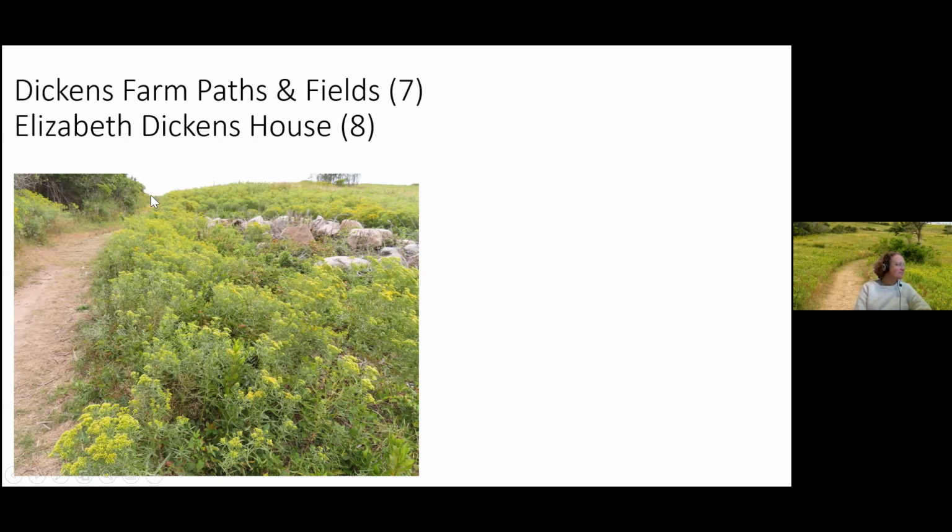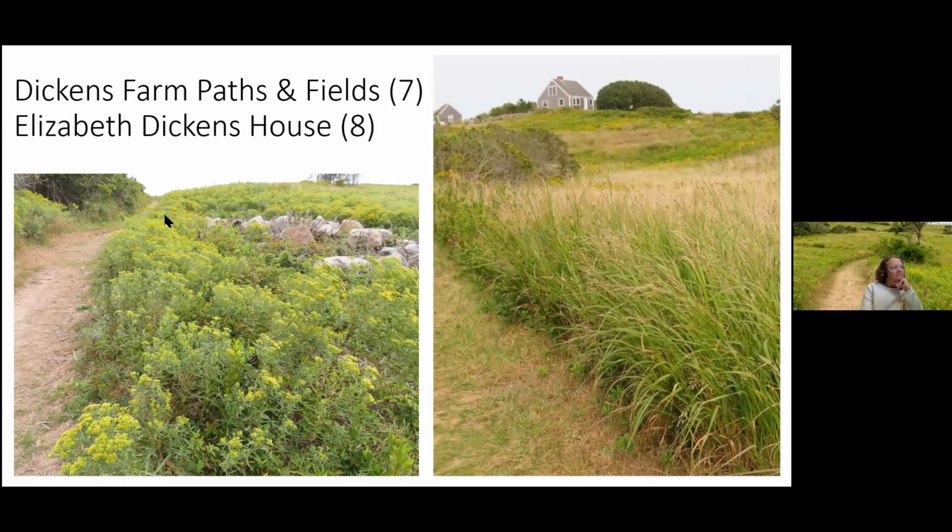Now you go over this little ridge and you come down the other side, and here's the view you can have on the other side of that hill, looking back at Elizabeth Dickens' farmhouse. Of course, a lot of panic grass in here as well, switchgrass, which I've been talking about a lot this season. But Elizabeth Dickens, for anybody who doesn't know, was known as the Bird Lady of Block Island.